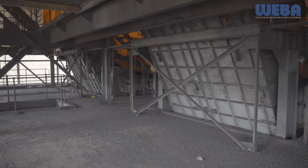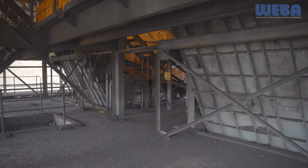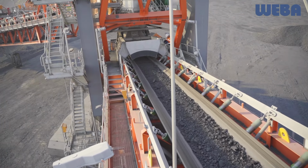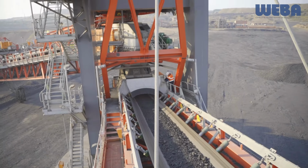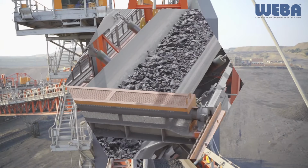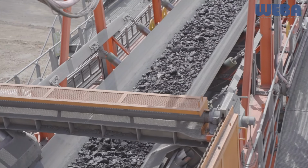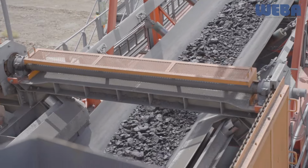Their chutes are more than just steel and rubber. They're testaments to human ingenuity, driving efficiency, safety, and progress. So, the next time you see a conveyor belt carrying the building blocks of our world, remember Weba Chutes, revolutionizing bulk material handling, one chute at a time.